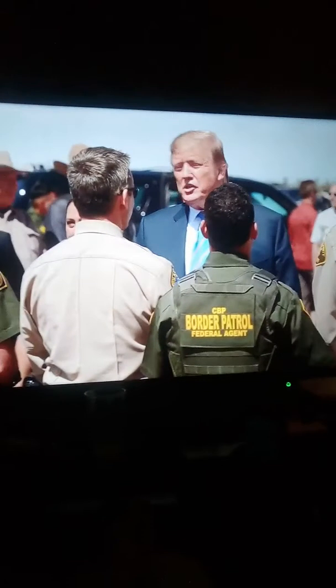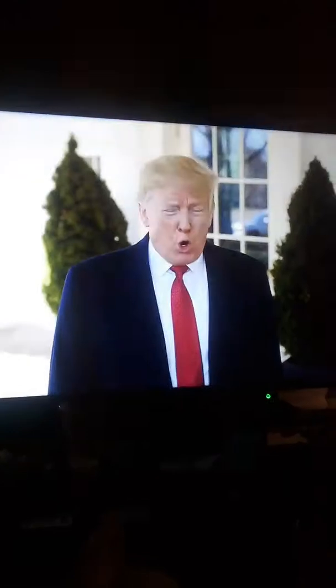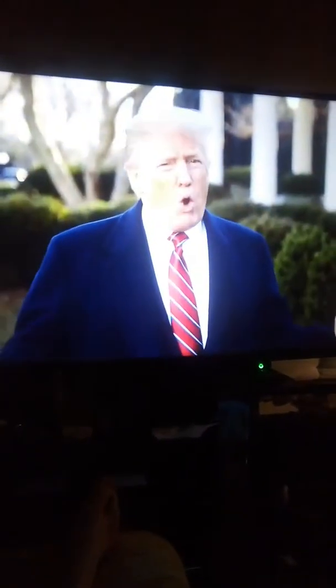US President Donald Trump is building a wall. Maybe you've heard about it. I've already started building the wall. Steel barrier. The border wall. We're building a lot of wall. Physical barrier. We need the wall.